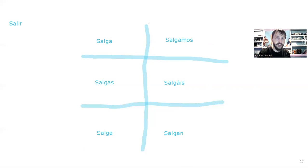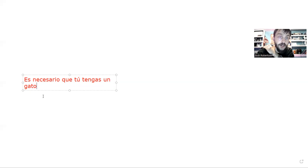I would like to go over a few useful phrases for the subjunctive as well. So I'm going to alternate back to red. So how would you say it is necessary that you have a cat? Well, this is a subjunctive case. So you say es necesario que tú tengas un gato. See that? Es necesario que tú tengas un gato. You see, if you're saying it's necessary to do something, you follow that by the subjunctive.